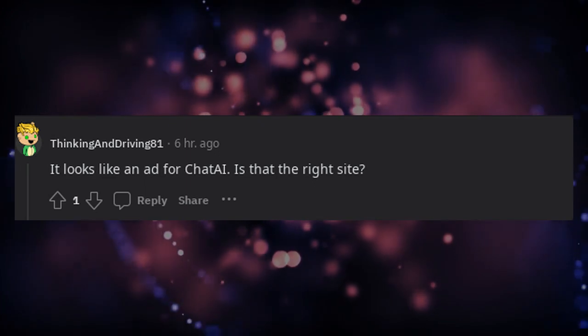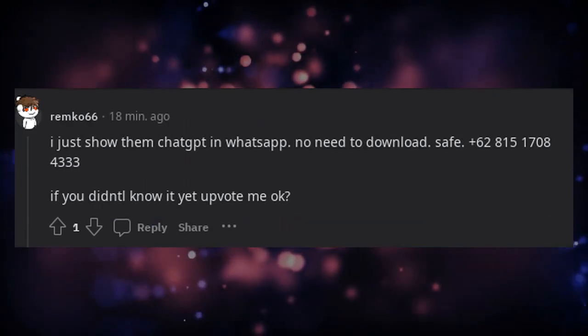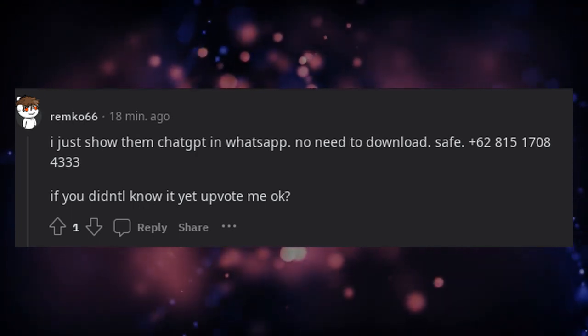It looks like an ad for Chat AI. Is that the right site? I just show them ChatGPT in WhatsApp. No need to download. Safe.